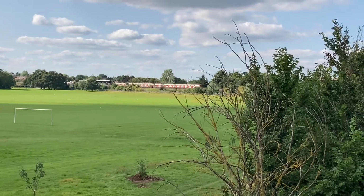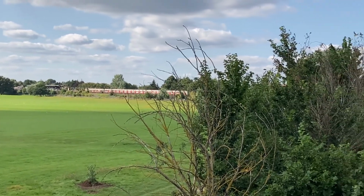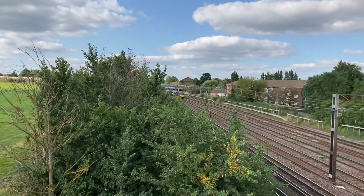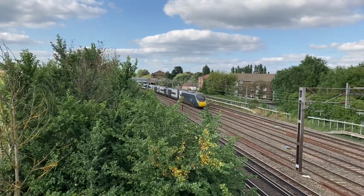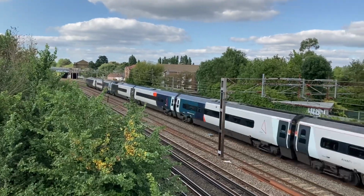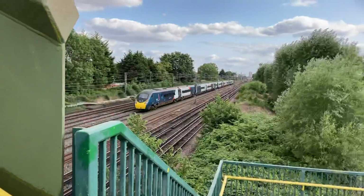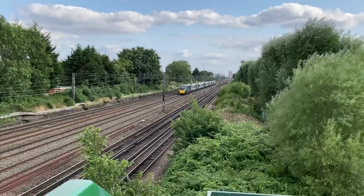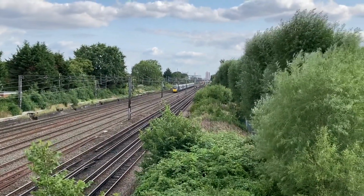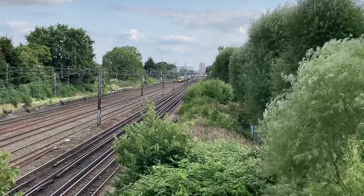And it's also going to be Avanti West Coast Class 390 Pendolino pass from Glasgow Central to London Euston. Here it is. 136, and the Metropolitan line service heading northbound was to Watford, and the 350s heading southbound were from Birmingham New Street to London Euston.